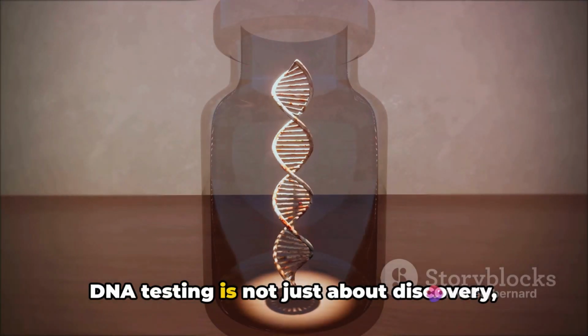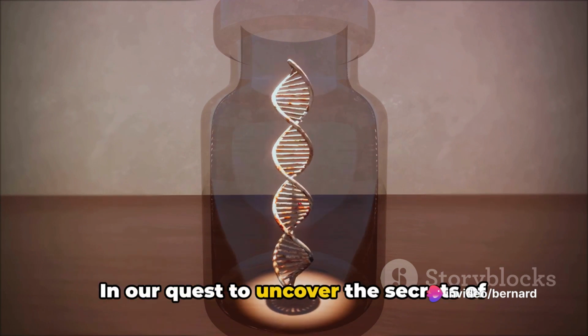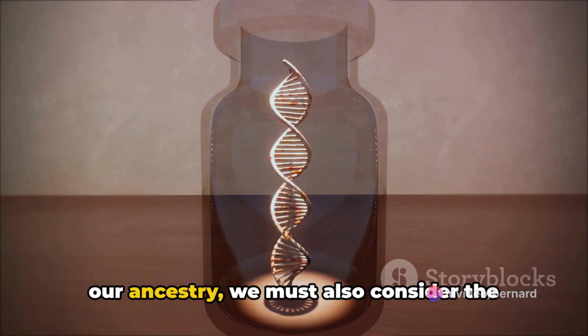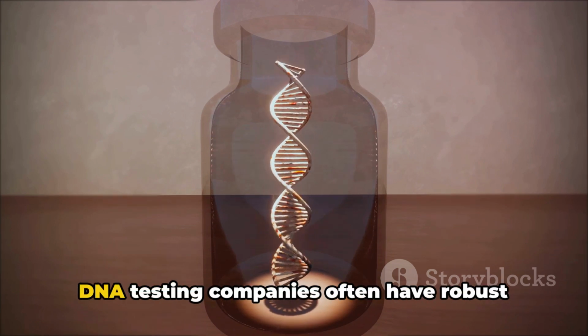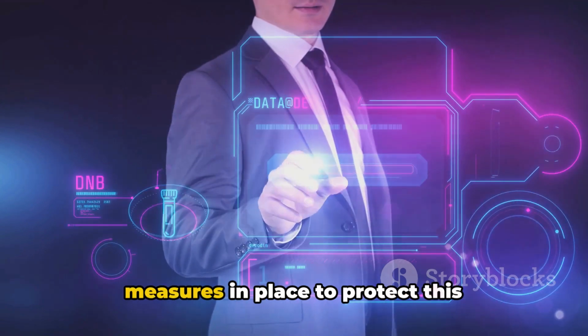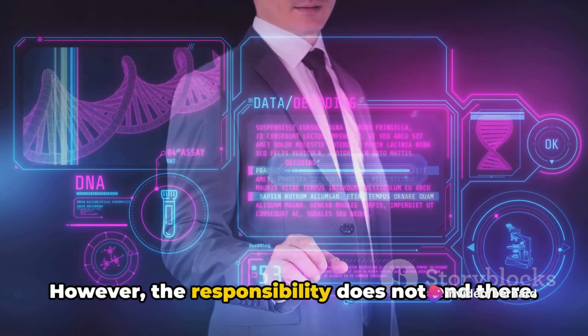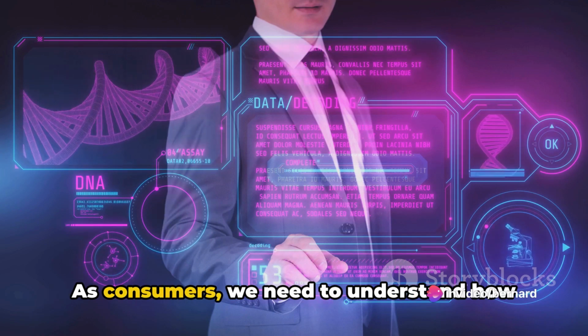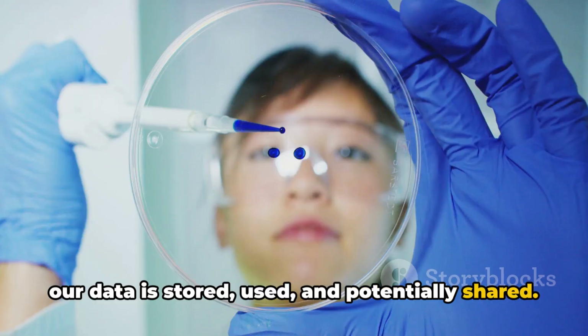And DNA testing is not just about discovery, it's also about privacy. In our quest to uncover the secrets of our ancestry, we must also consider the implications of sharing our genetic data. DNA testing companies often have robust measures in place to protect this sensitive information. However, the responsibility does not end there. As consumers, we need to understand how our data is stored, used, and potentially shared.